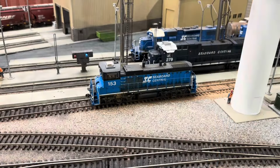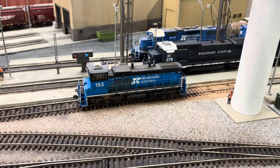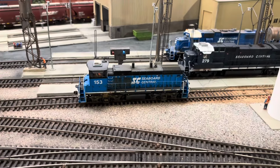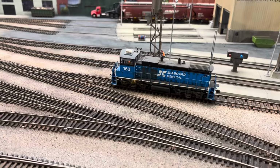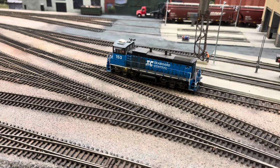So it's the end of the month, and the 153 is about to go FRA dead, but we can use it this one last time before we need to put it in the shop. We'll take care of today's industry work order with the 153.